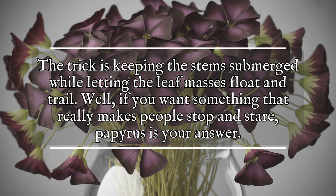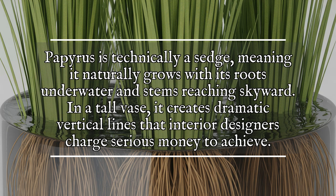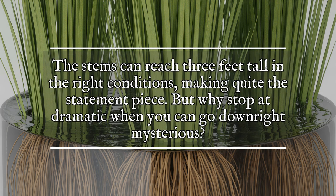Well, if you want something that really makes people stop and stare, papyrus is your answer. This is the same plant ancient Egyptians used to make paper thousands of years ago. The tall, grassy stems topped with umbrella-like clusters look like they belong in a museum, not your living room. Papyrus is technically a sedge, meaning it naturally grows with its roots underwater and stems reaching skyward. In a tall vase, it creates dramatic vertical lines that interior designers charge serious money to achieve. The stems can reach 3 feet tall in the right conditions, making quite the statement piece.